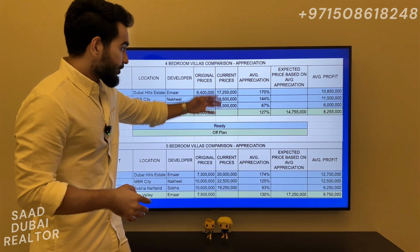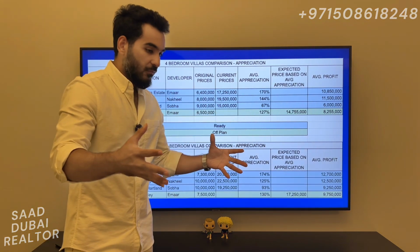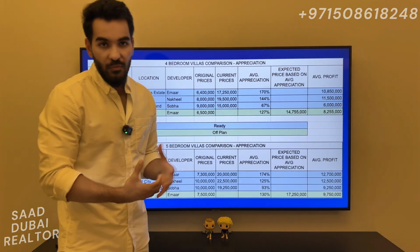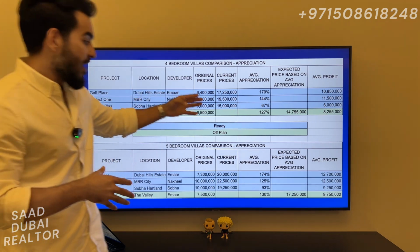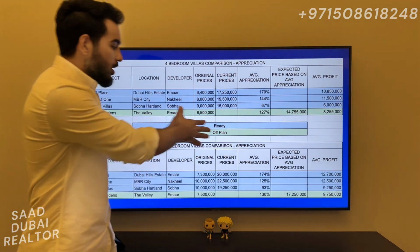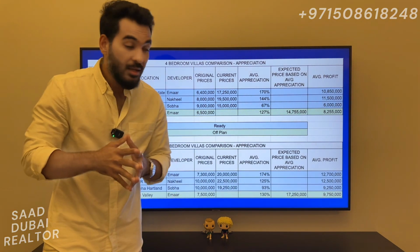Again, you can take a look at the other examples. Similar story, similar kinds of appreciation, but a little bit higher for 5 bedrooms. Since it's a bigger floor plan and bigger plot, it's always going to hold more value and appreciate more than smaller villas. So the 5-bedroom villa is the best bet. We're looking at an average appreciation of 130%, so the 7.5 million price could jump all the way up to 17 million in the future, giving you a clean profit of almost 10 million dirhams from one villa purchase.